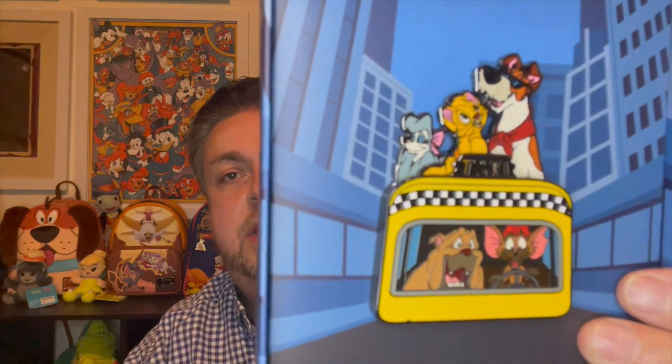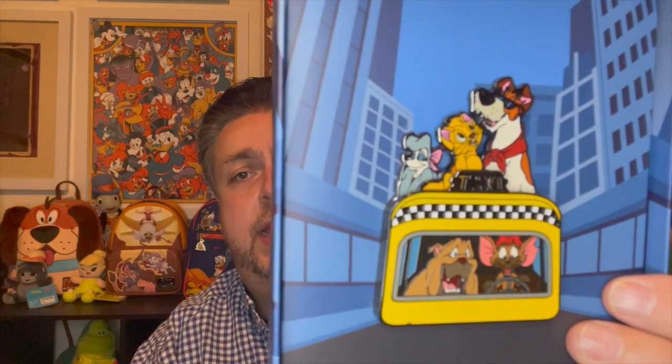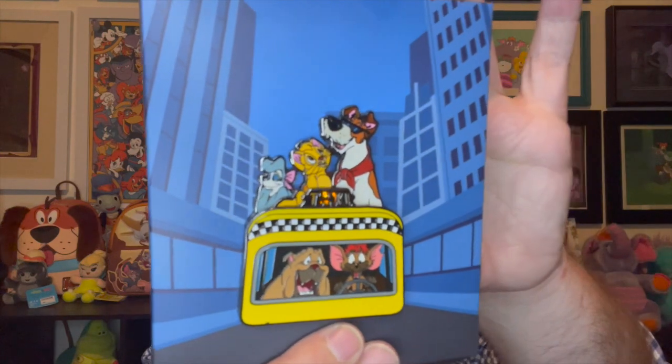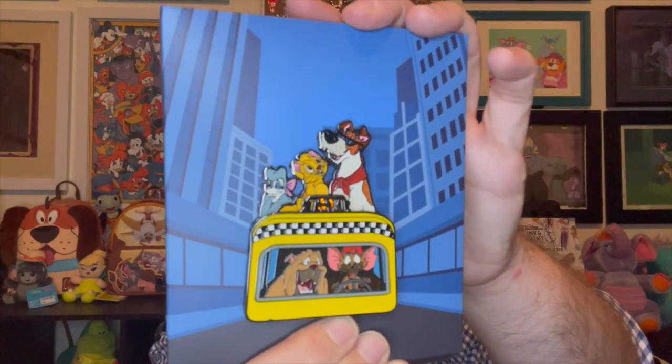It's a limited edition of 500. I took the plastic off. There's a little bit of a closer look. You've got Dodger and Oliver and Georgette, Francis and Tito, and it says light up. So let's just quickly see about this. Oh, yes, look. Can you see the light behind the taxi sign? So like taxi on, taxi off.